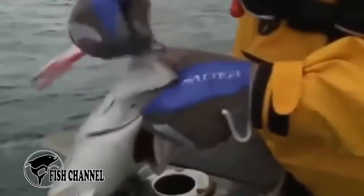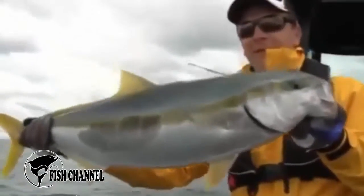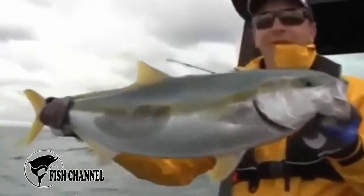I'll show you, little boy. Still a fish. That's hooked from the side, from the sacrificial stick. Get him out. Ready to go. A little rat, but still a good kingfish.